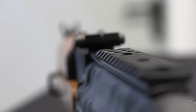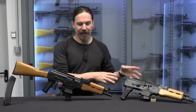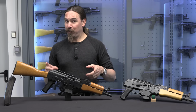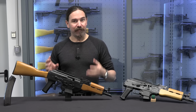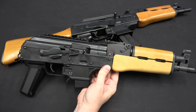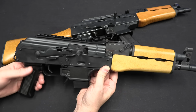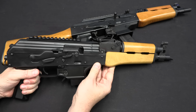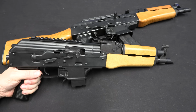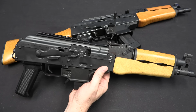So let me show you up close what they did to change the stereotypical cheap Century Draco thing into a pretty cool and reasonably advanced style of PCC. All right, so this is the basic NAK-9. Sorry, I think I said MAK earlier. It's NAK-9. That was made specifically for Century for US importation. And it's got the things that, well, we would expect from a Romanian AK pistol.